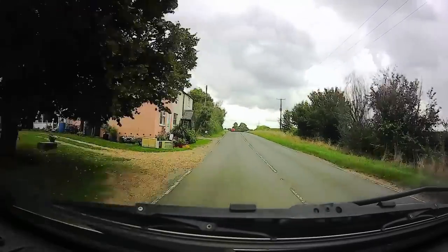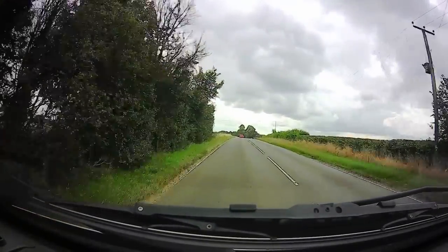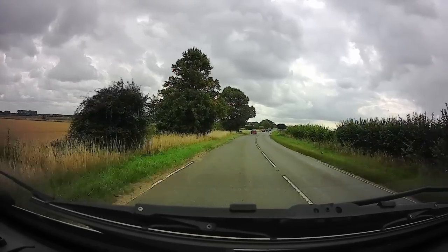It's a longer trip than usual for me. I'm about 5 miles now from my destination. I think the journey is about 65 miles. So not long, and I'll be there. Very different countryside now. It's very level.